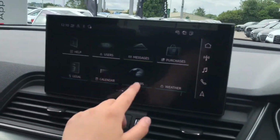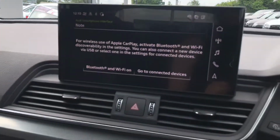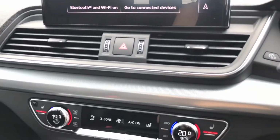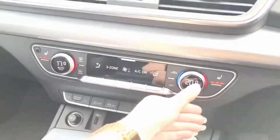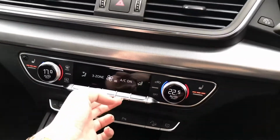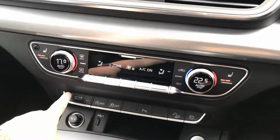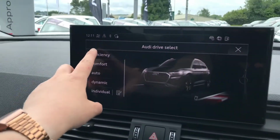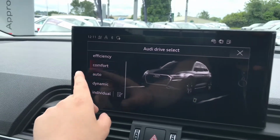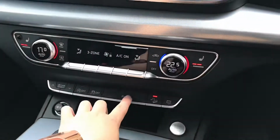This Q5 also comes with the option of Apple CarPlay, so you'll be able to easily and safely connect your mobile phone up. Further down, we have the 3-zone climate control. Here is where you'll be able to change the temperature on each side of the car, the rear temperature also, alongside the heated seats option too. We have the Audi Drive Select, so this enables the driver to put their car into whatever mode they would like to drive in.